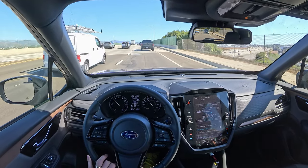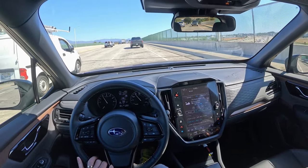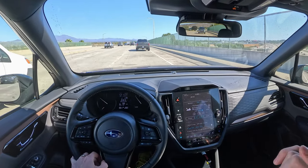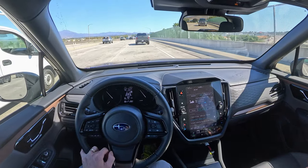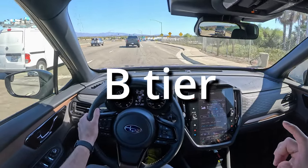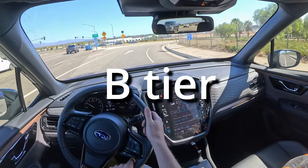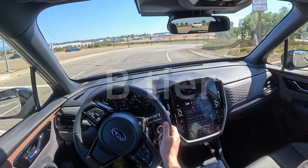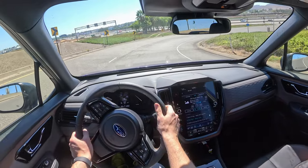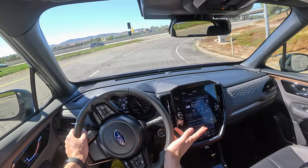So, is it class leading? No. Is it up there with the JBL in the RAV4 and especially the Bose in the CX-5? Not quite. But it is sneaking in with a B-tier rating, more like a B-minus, but B-tier, because I respect the subwoofer power, all of the audio inputs, the wireless CarPlay and Android Auto, and that, yeah, for the price point, this not being a top-tier system, the fact you can get this sound system in a lot of the different trims, yeah, it's not too bad.